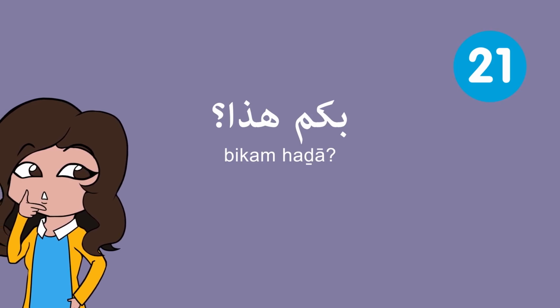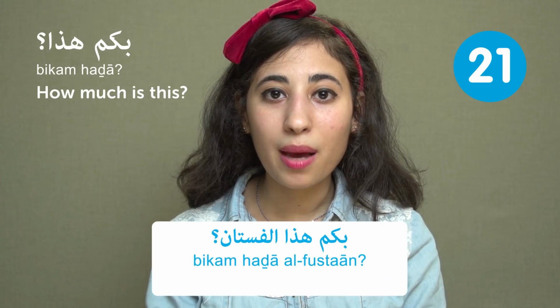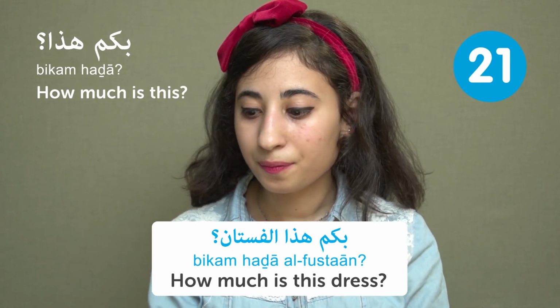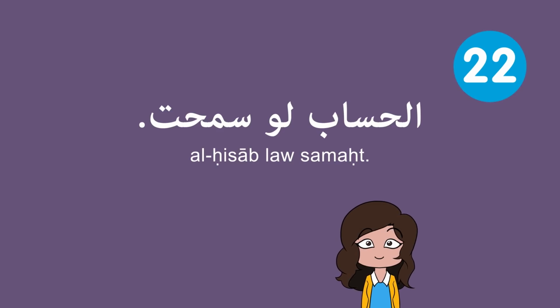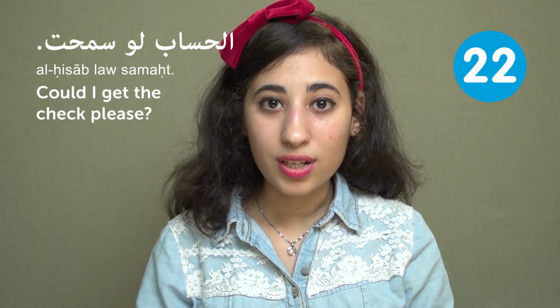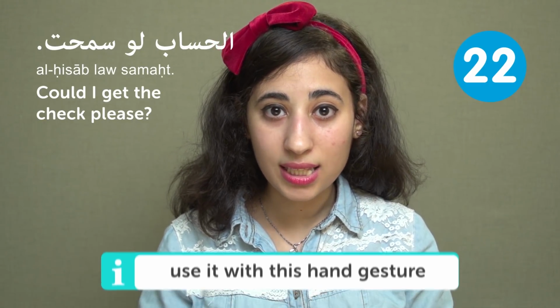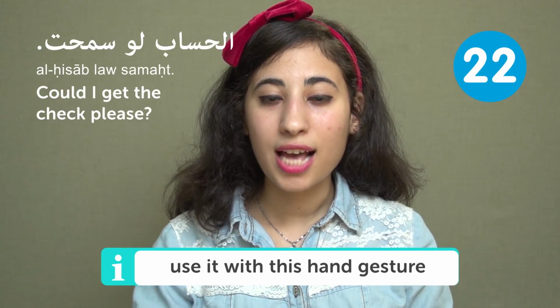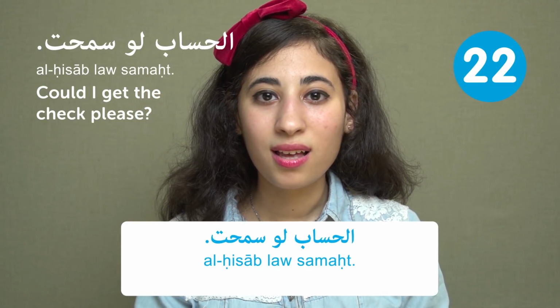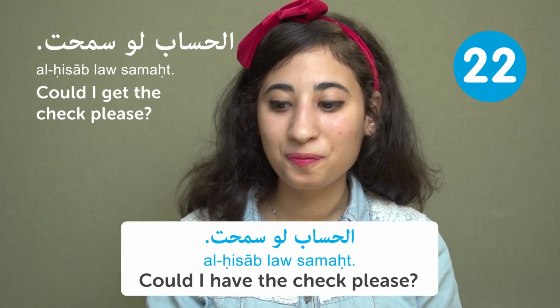بكم هذا? How much is this? بكم هذا الفستان? How much is this dress? الحساب لو سمحت. Could I get the check, please? So for example, if you're in a restaurant, you can do this simple hand sign, which is like this, and you say الحساب لو سمحت. Could I have the check, please?